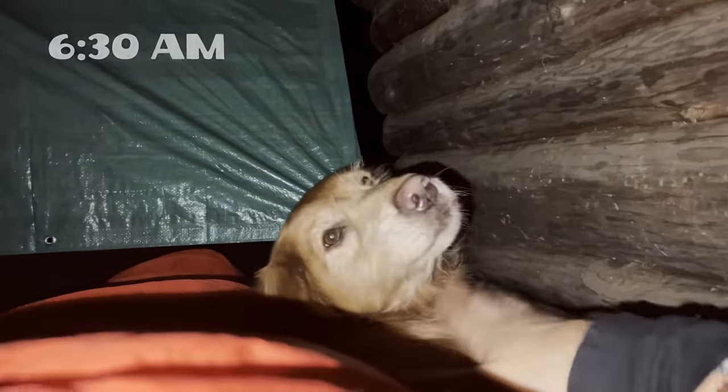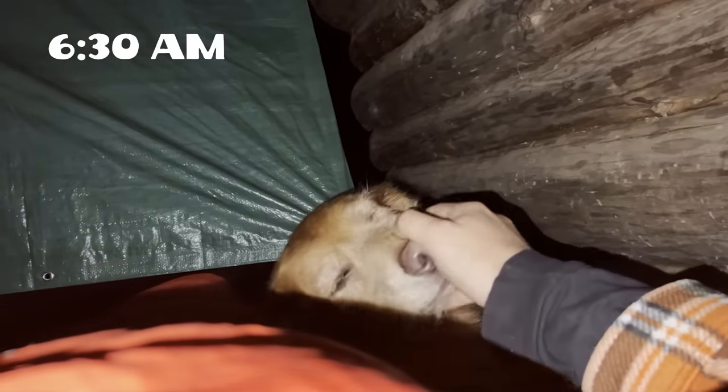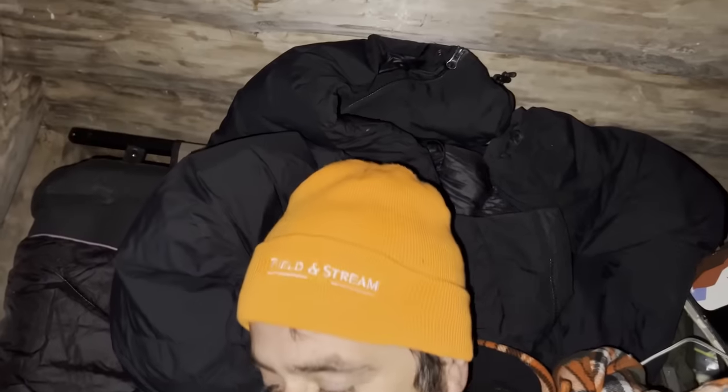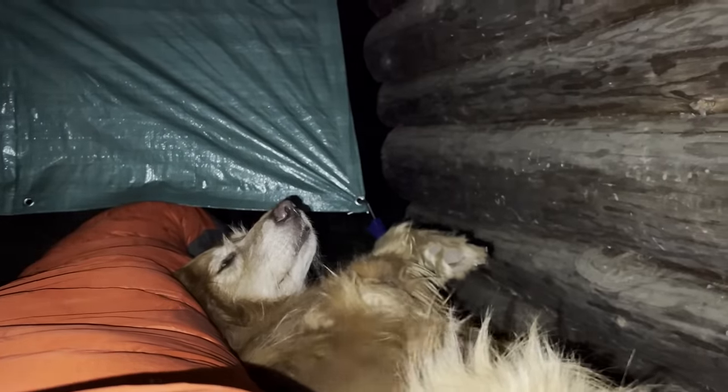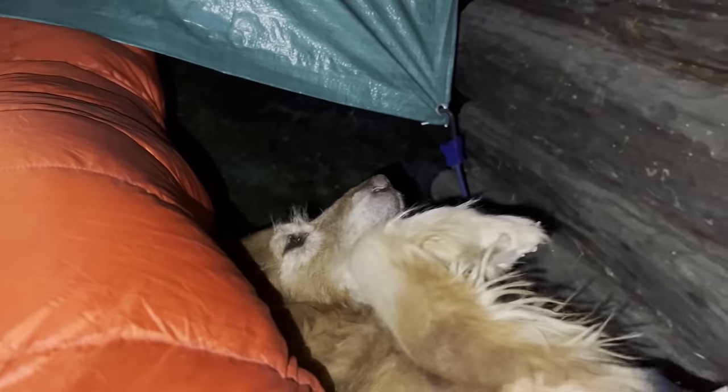Good morning, Ellie. Good morning. Oh, it's about 6:30. I did not sleep the best. I woke up a few times and couldn't get back to sleep for a while. But got some sleep. But our heater held out. Sleeping bag's nice and warm. Ellie and I are snuggling. Not too shabby.